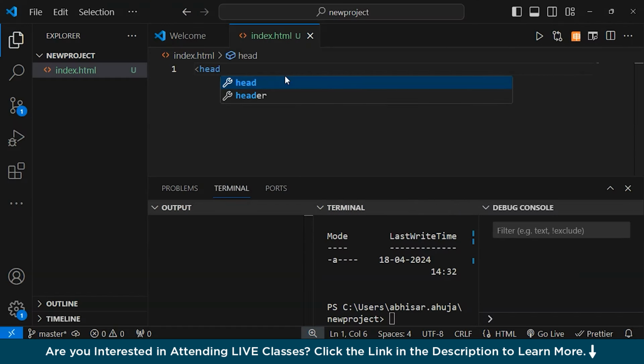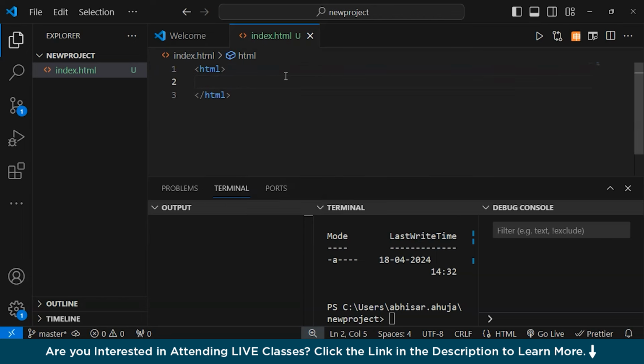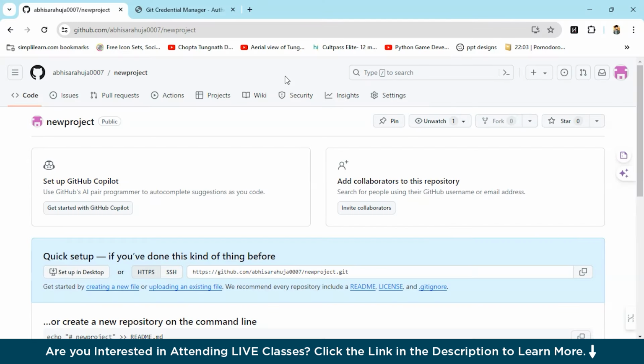That would be, let's say, first we'll create HTML only, and then in the body we will have a paragraph, and we'll write new changes. Okay, now we have created the files and now we want to upload them to GitHub, and we have made a new repo in GitHub. Now we will use the command git remote add origin and add this link. So we'll copy this link.